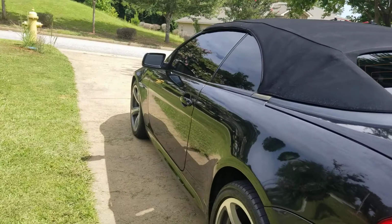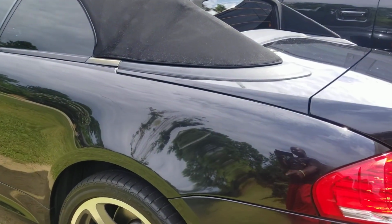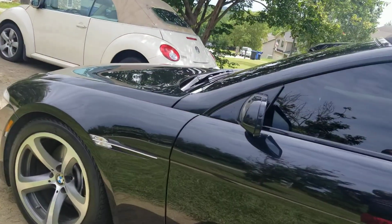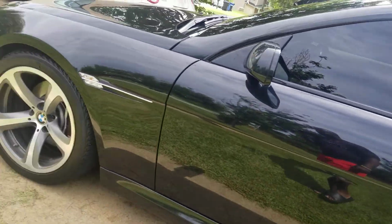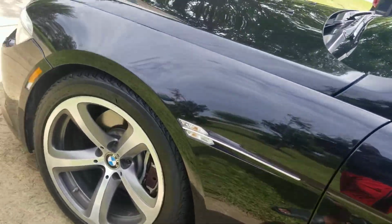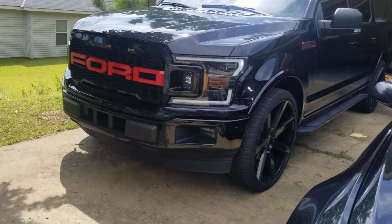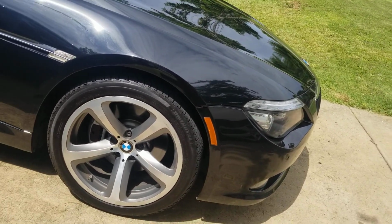22-inch wheels in the back, I think it'll be 22 by 10.5 in the rear and 22 by 9s in the front. That's what I'm gonna go with. And look, it looks like these wheels are mismatched. I haven't checked these wheels out. I gotta check them out once I get off here. And I do not like that at all.